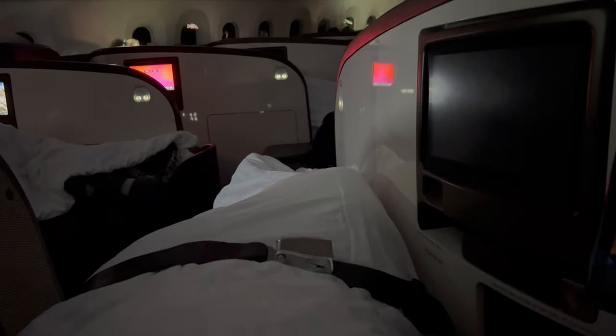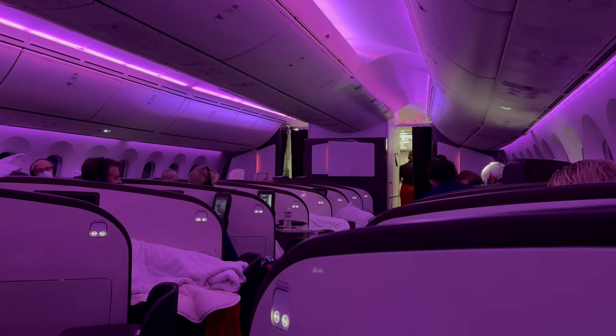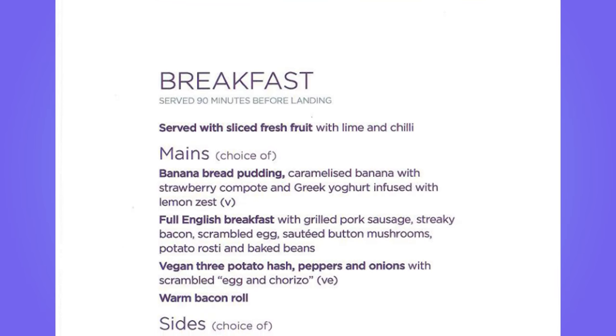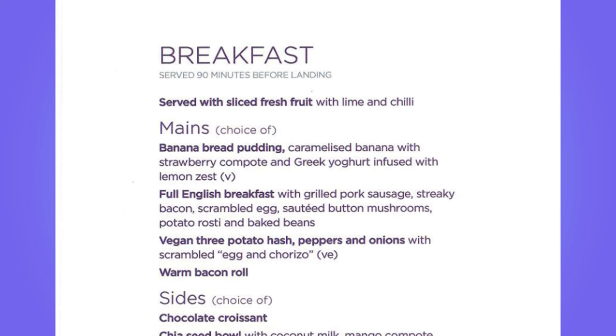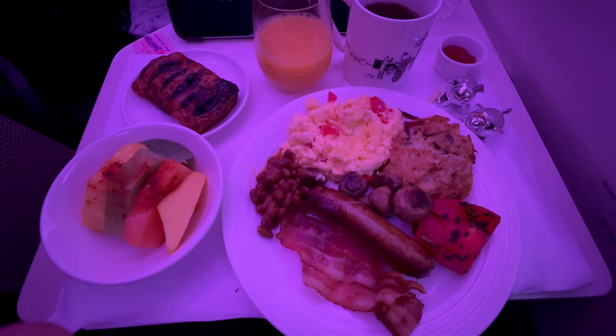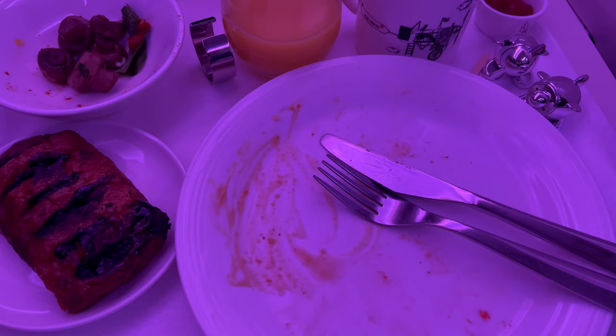The seat flipped forward to form a fully flat bed, with bedding provided. About 2 hours prior to landing, breakfast started to be served. I opted for the full English breakfast, which came with some fresh fruit and a chocolate croissant.